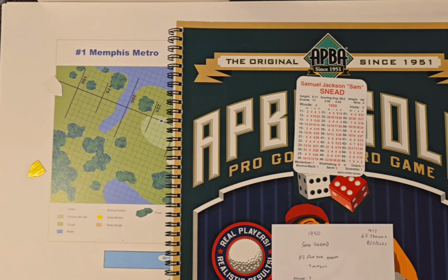Sam had won 82 PGA Tour events, which ties Tiger Woods. 7 majors. He's won the Masters 3 times, the PGA Championship 3 times, the US Open 4 times, and the Open Championship 1 time. I've had this course for 4 years now. This will be actually the 18th time I played it, and the best I've done on this was with 1977 Tommy Watson. Shot a 63 with Tommy Watson back in August of 2021. So enjoy as I follow along as I play some Apba golf at TPC Southwind.